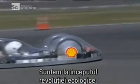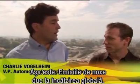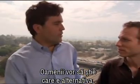Right now, we are on the forefront of a green revolution. We certainly are. With a combination of the emissions, we're all talking about global warming now, it's certainly in the news. And with the escalating prices at the gas pump, people are asking, is there an alternative? And if there is, I want to learn about it.